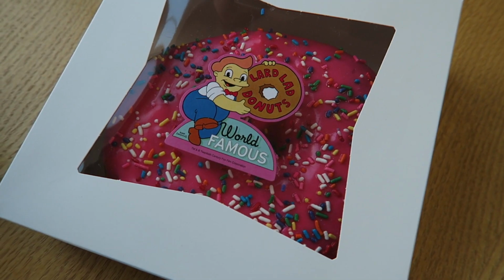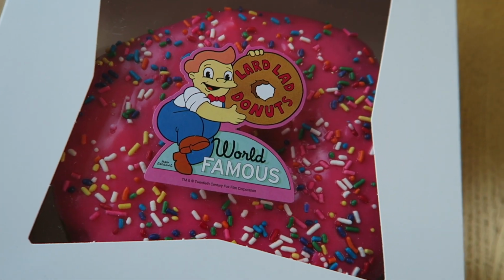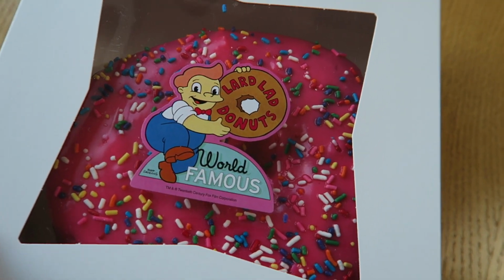There was a huge line for the actual Lard Lad. I suppose it's more fun to get it there. And the actual Lard Lad, it's not a stand, it's like a little restaurant. They might have other options, but that line was so long, we were just happy to get the regular chocolate and the traditional pink Homer donuts. And it left us more time to do other things.